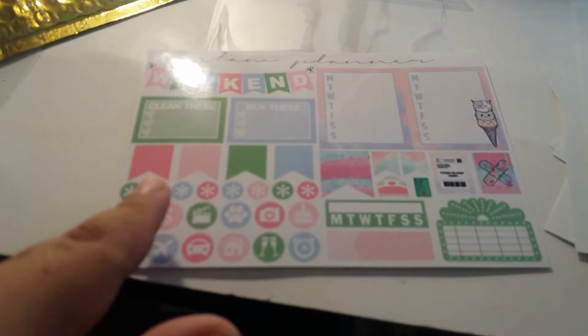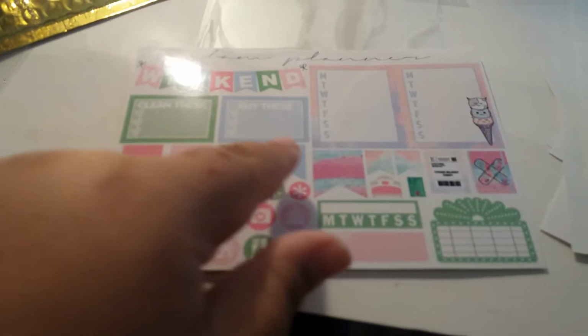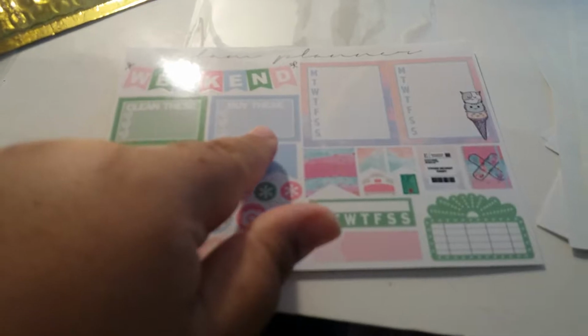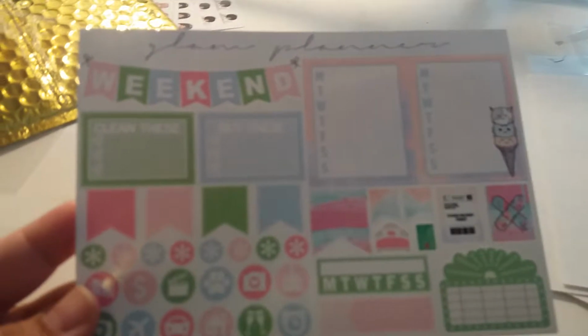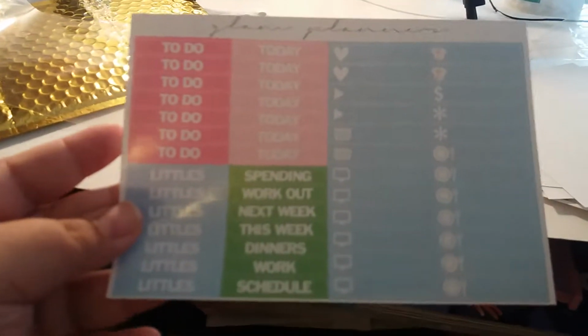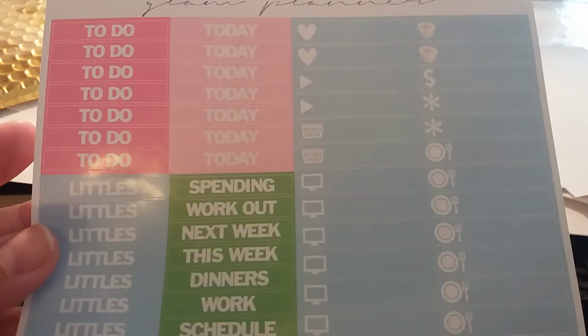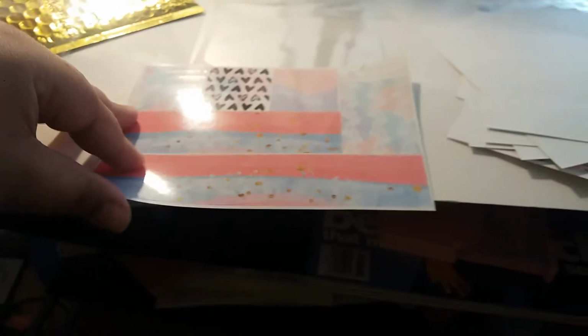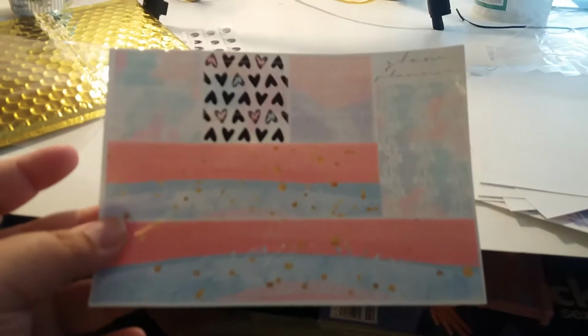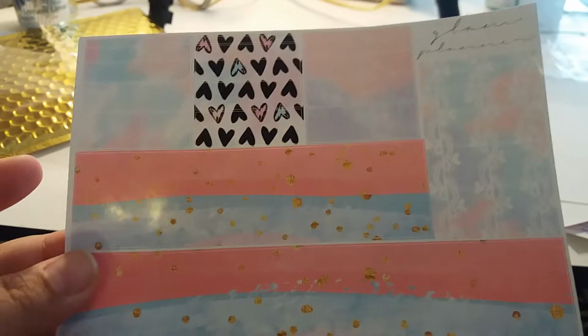Oh my gosh. So this is the deco sheet. That is awesome. Oh my gosh. I totally remember this drink. I really do. I remember that. I also remember the shoes. I had these shoes. Oh my gosh. I tried to fit in the best I could in the 90s, but my best bet is to not fit in and be myself.